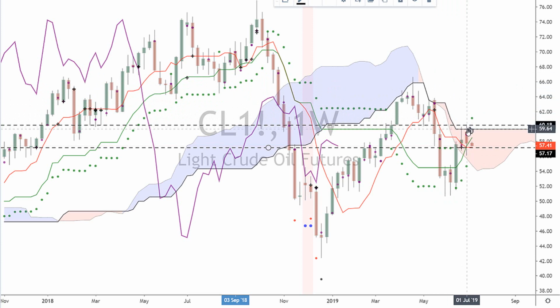You could see here we held the cloud here, we held it at this multiple time frame cross right there, which is a resistance there. And now we're stuck at this multiple time frame support right there. So we're basically consolidating on a weekly time frame, between 57.17 and 60.18. Until we break those levels, we're really not going to know exactly which way this thing's going to go.